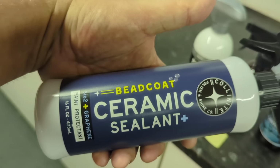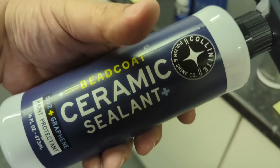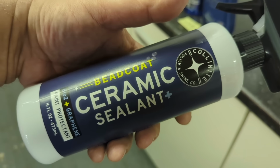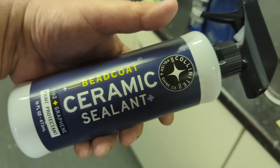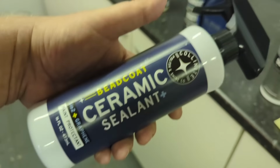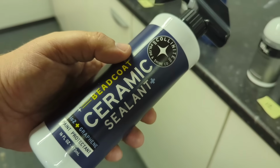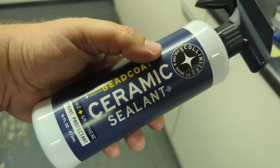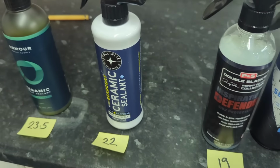Now, this isn't the slickest one when you lay it on the panel and buff it, but it melts into the panel, even on black paint, and it just completely disappears. You could almost just mist this on and slap it nonchalantly with the back of your hand or your microfiber, and it will disappear and it will be glossy. It's so easy to use. Overall, a really impressive user experience for me from Collinite with 22 marks.